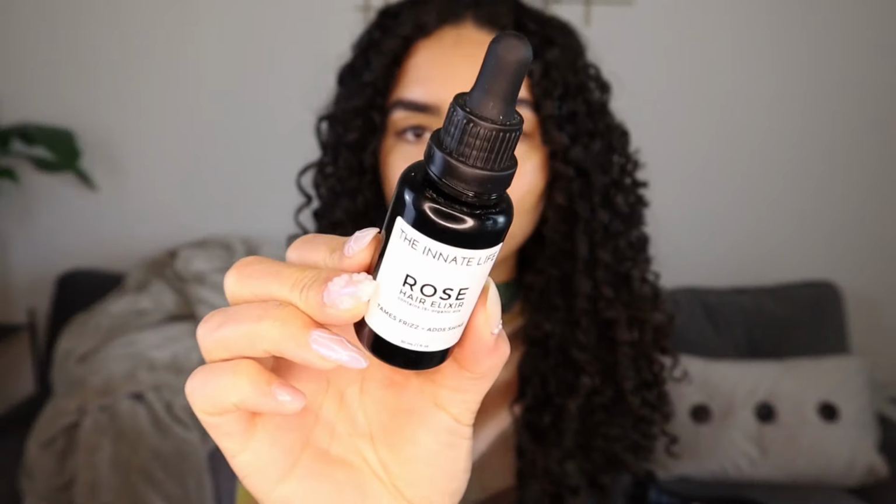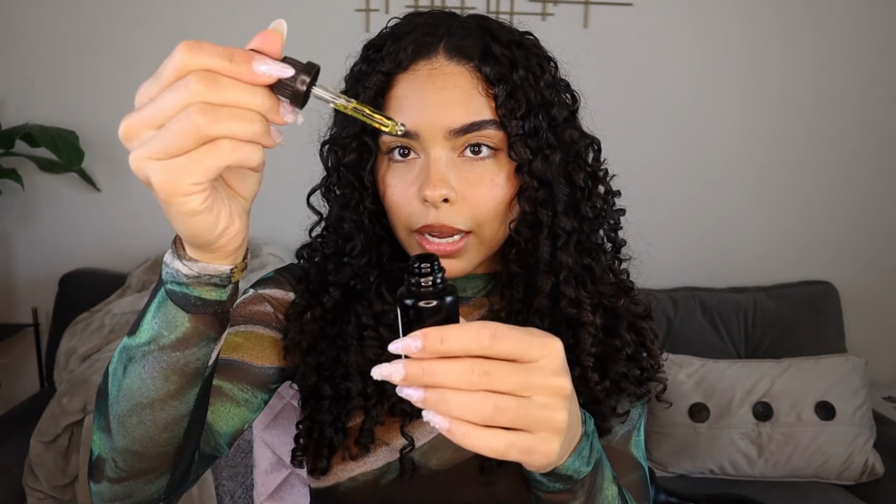Okay, so now that my hair is completely dry, I'm gonna go ahead and put some of this rose hair elixir on my fingertips. It's basically a hair oil, and I'm gonna separate some of the curls that I created with the Tangle Teaser. A lot of them are down here at the end of my hair. They're kind of chunky, so I'm going to separate them.